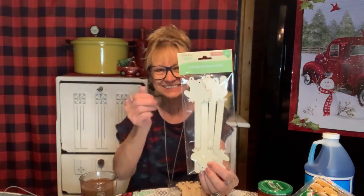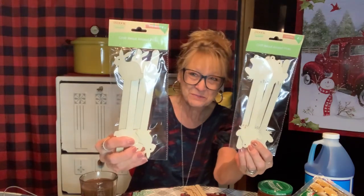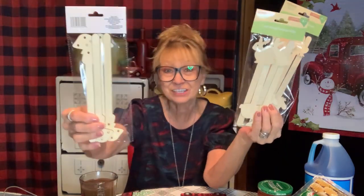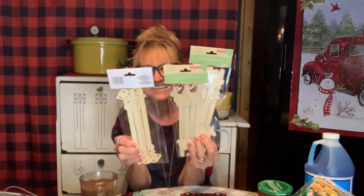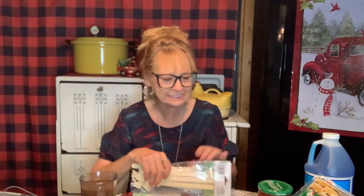Here's a frogs. Ribbit, ribbit. Four frogs. Four more bunnies and four mushrooms. And they're just called craft wood animal picks. I actually got them to go out in the yard and use to mark my plants with. If you want to get adventurous, you could paint them or you could let your kids paint them. Who knows, when the kids come back and I've not used these yet, I can get them to paint. Wouldn't it be cute? So I got three more of those for $1.25 a piece.